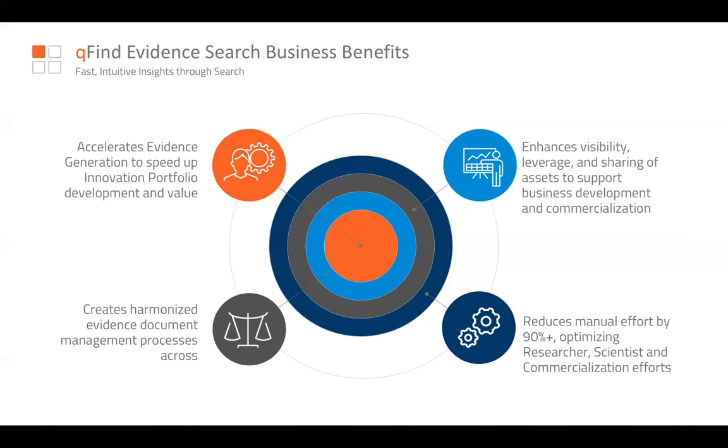A few of the points that I'm sharing up here on the chart really are about how we can drive business development through improved asset leverage, and how we can speed up that process. So when we get into the demo, what we'll do is talk through some specific examples with the sample data that we have set up. Two more points that I'd like to address on this.